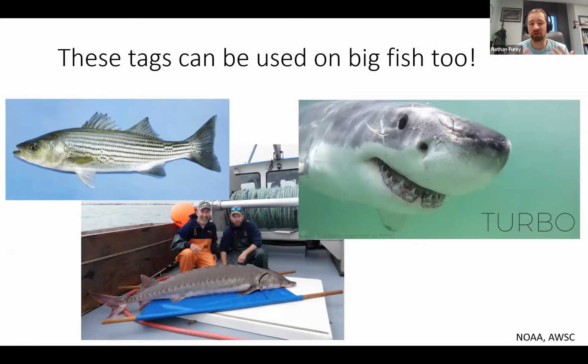What's neat is that I've only shown you examples of little fish, but these tags can be used on big fish too. Those receivers or listening stations that we put in the environment, we have those in Great Bay. We have those at Hampton Beach and Rye Beach, if anyone has ever gone to those beaches for a summer vacation. These receivers detect tags that other researchers put into bigger fish. This includes things like striped bass, on the top left here, that migrate up and down the coast all the way from areas like the Carolinas and Chesapeake Bay, all the way up to New Hampshire and Maine.